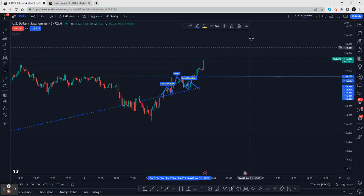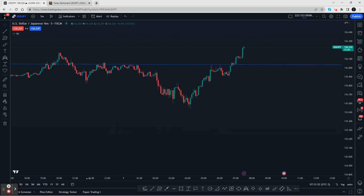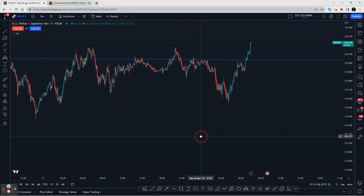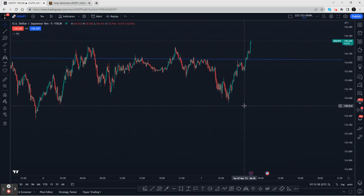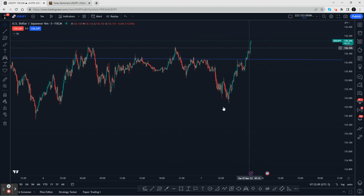I was thinking maybe it's time to go short. But when I looked at the sentiment, I was like, nah, there's too many people who are short. Clearly, there's going to be a liquidity grab. So you know what I did? I didn't take the trade. I stayed out of it. Because typically, if I would have taken this trade, my stop loss would have been right up here. And look what happened. It would have come there and got it.